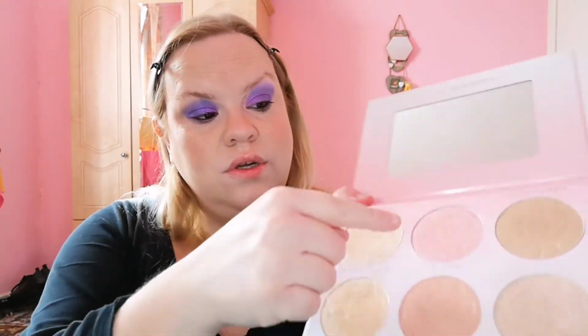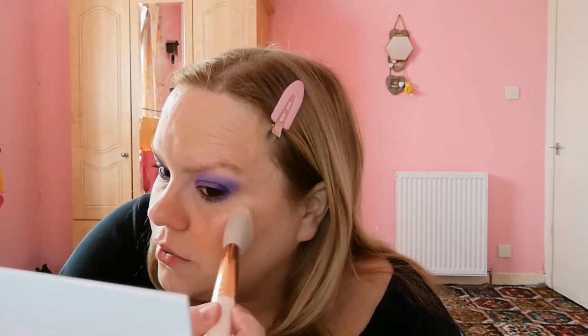But over the top, I'm going to use my Doll Beauty, and I'm going to use Viva Las Vegas. This is the pinky, peachy toned one, and we're just going to take a little bit of that because I absolutely love Doll Beauty highlighters. I was so lucky that in, I think it was 2020, I got it. It's normally £40 for that palette, and I got it for £10. Amazing.